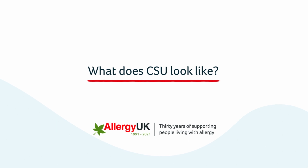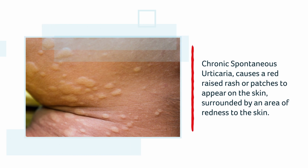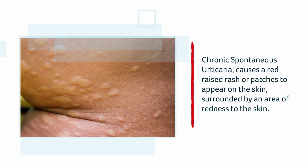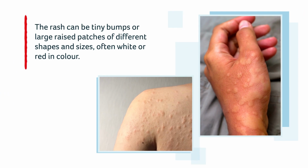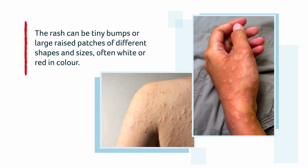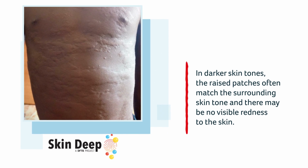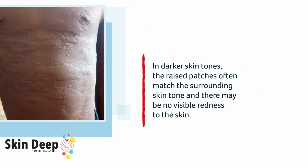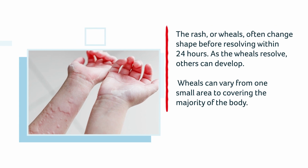What does chronic spontaneous urticaria look like? Chronic spontaneous urticaria causes a red raised rash or patches to appear on the skin, surrounded by an area of redness to the skin. The rash can be tiny bumps or large raised patches of different shapes and sizes, often white or red in colour. In darker skin tones, the raised patches often match the surrounding skin tone, and there may be no visible redness to the skin. The rash, or wheals, often change shape before resolving within 24 hours.